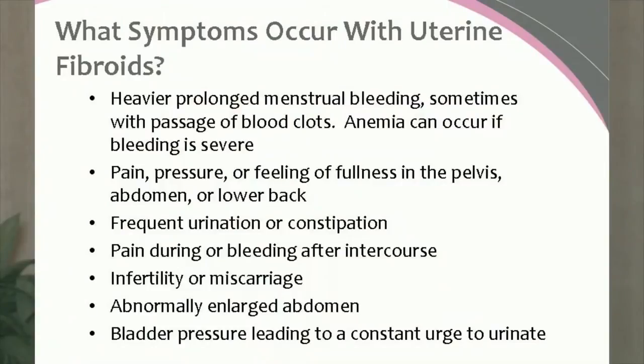What symptoms occur with fibroids? As we were stating before, heavy menstrual bleeding, sometimes with passage of clots. Anemia can occur. I've had many patients come to me saying that their doctor wants them to have this procedure done because their hemoglobin level or their red blood cell count is so low that it becomes almost dangerous.